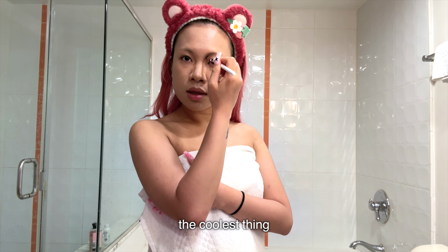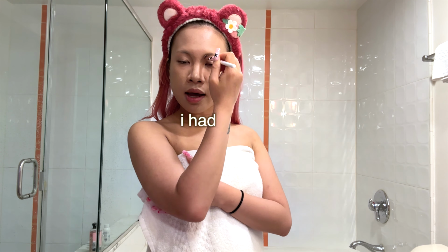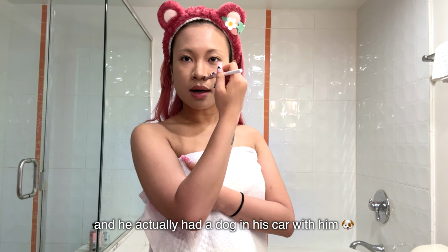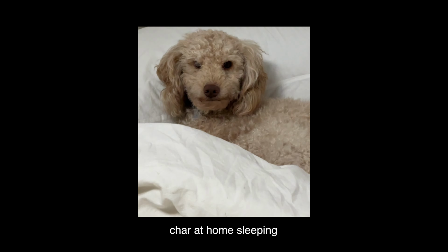The coolest thing I've seen so far in Vegas, I think, is I had an Uber the first day we arrived here, and he actually had a dog in his car with him, and it really makes me miss Charlie back home. I hope he's doing okay. Last time I checked the camera, it looks like he's just sleeping on my bed, so I think he's big chilling.